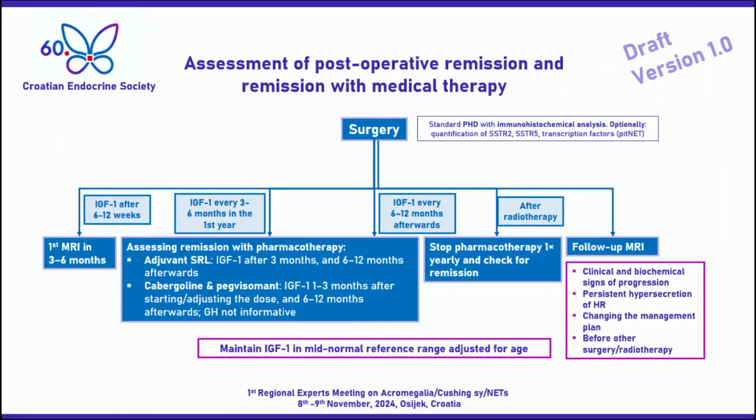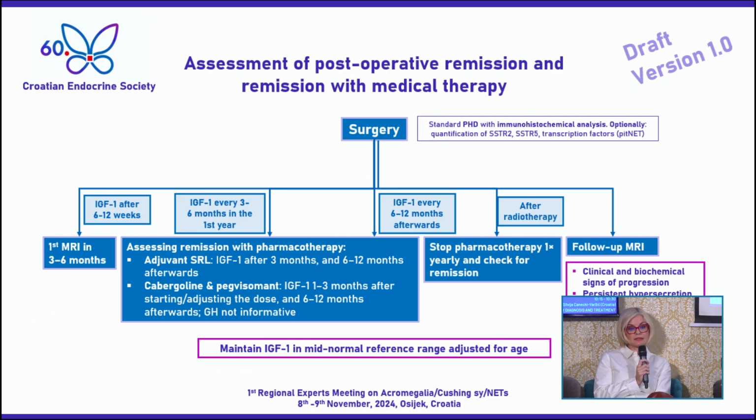After surgery as the first line, medical therapy as the second-line option, and radiotherapy as the third-line option, we have to assess the remission. So assessment of the postoperative remission includes determining IGF-1 after 6 to 12 weeks postoperatively, and then IGF-1 every 3 to 6 months in the first year. IGF-1 should be subsequently determined every 6 to 12 months afterwards.